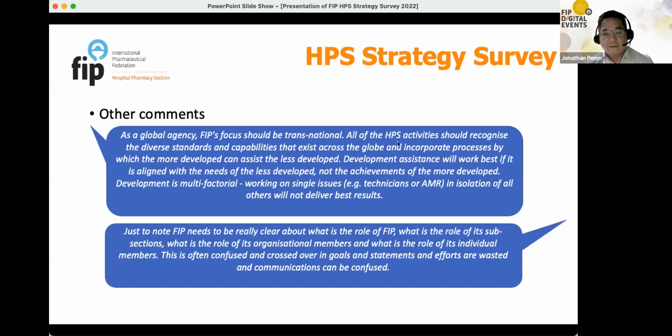All of the HPS activities should recognize the diverse standards and capabilities that exist across the globe and incorporate processes by which the more developed can assist the less developed. Development assistance will work best if it is aligned with the needs of the less developed, not the achievements of the more developed. Development is multifactorial. Working on a single issue like technicians or antimicrobial resistance in isolation of all others will not deliver best results.